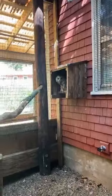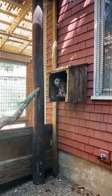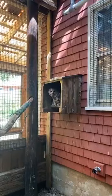Barred owls are actually one of the most common owls we have here in New Hampshire. They are the owls that you hear in the woods saying, "Who cooks for you?" So it sounds like hoo hoo hoo hoo.